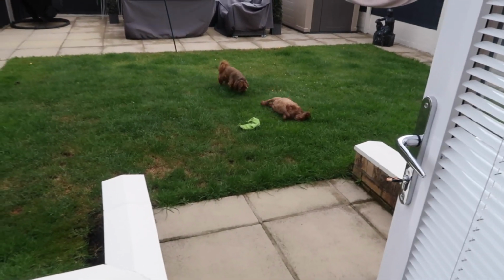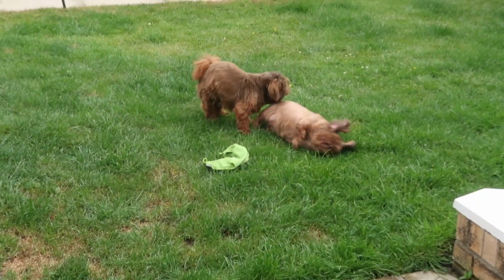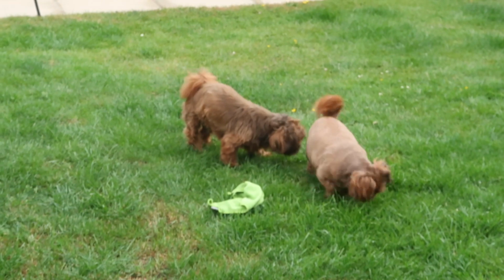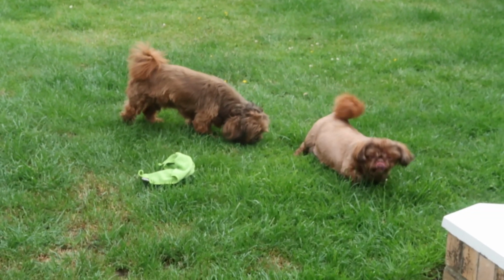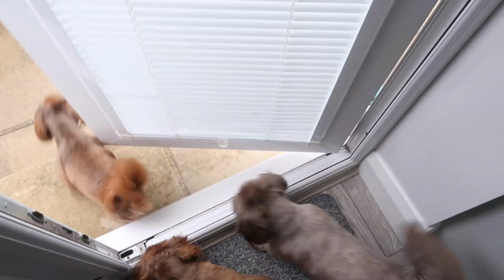Oh, she's rubbing her face all over the grass. You're just going to get yourself smelly? They're all back from the groomers. Now once a week. Go on then.